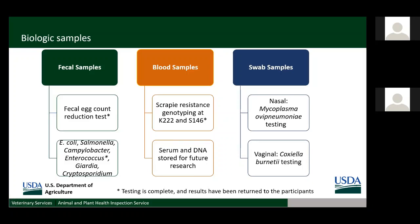So here's just a brief overview of all the samples that we collected. We did fecal samples, and those were sent for fecal egg count reduction tests and then enteric microbe testing as well. We collected blood samples and we looked at scrapie resistance on the genotypes in the alleles K22 and S146. And then we collected serum and DNA that was stored for future research. Lastly, we collected nasal swabs and vaginal swabs to look for Mycoplasma pneumonia with the nasal swabs and Coxiella burnetii testing for the vaginal swabs.